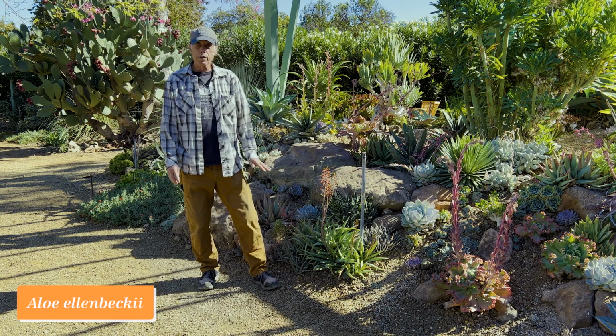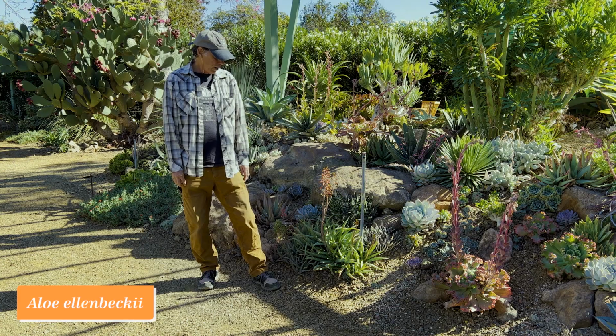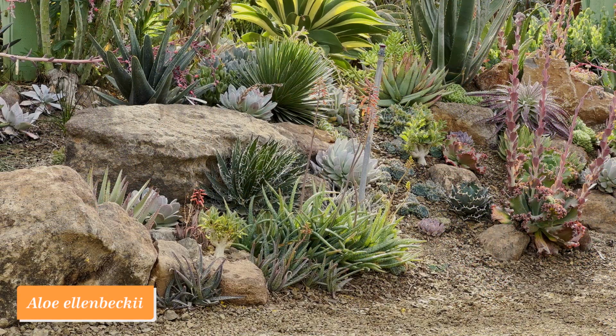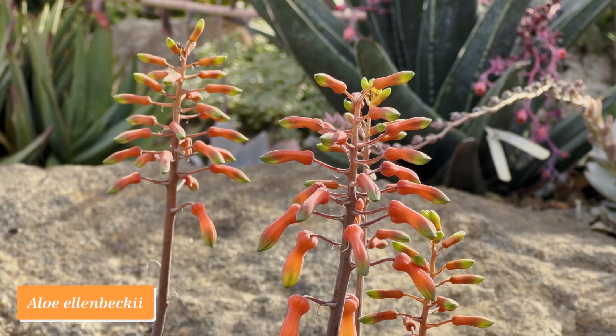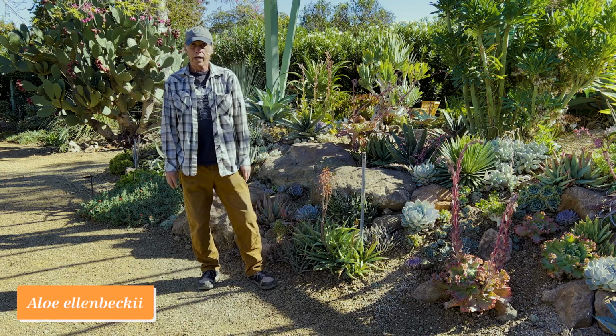And it's a little bit frost tender, and so we have it here in a bed that gets covered in the winter. It's just about to come into flower now as we do the filming. I think it's maybe a day or two away from the first flower opening, but the buds are red-orange with a green tip, and it has sometimes a single inflorescence like this one down here, and sometimes with a branch like this, but it never has very many branches. Aloe ellenbeckii.